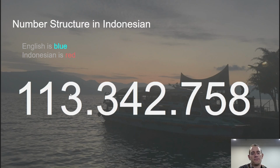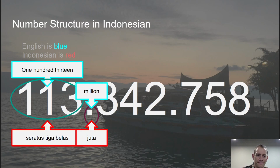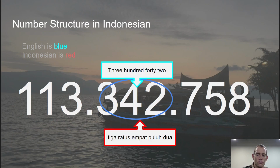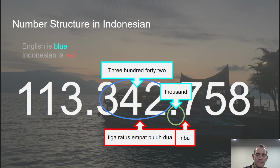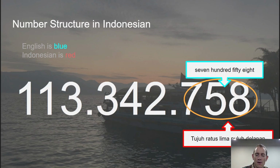So, here's this big number again that we saw from the beginning. Let's crack it this time. So, berapa nomor ini? Pause the video if you need to and take it and break it apart. Seratus tiga belas, right? Seratus tiga belas juta. Baik. Next, lagi: 342 ribu, 758.